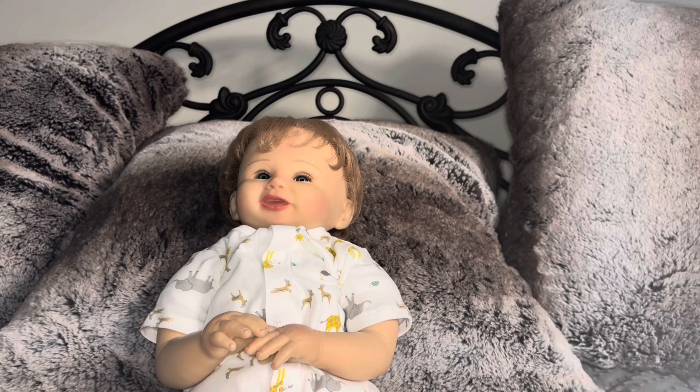But I'd been looking at him, and he's the Pumpkin Spice Nice doll, and I love all things pumpkin spice. I love all things autumn. I just love that season. And so his theme really drew me to him.